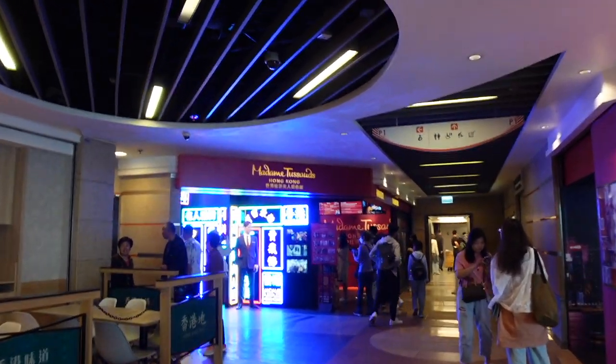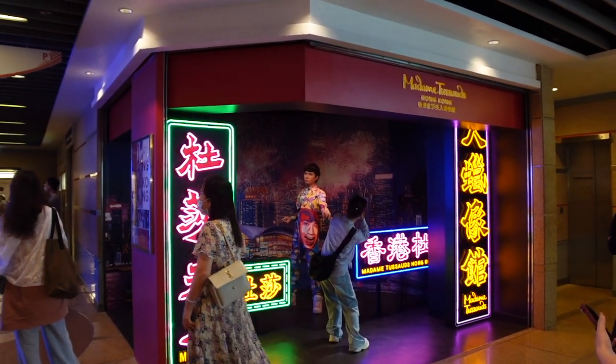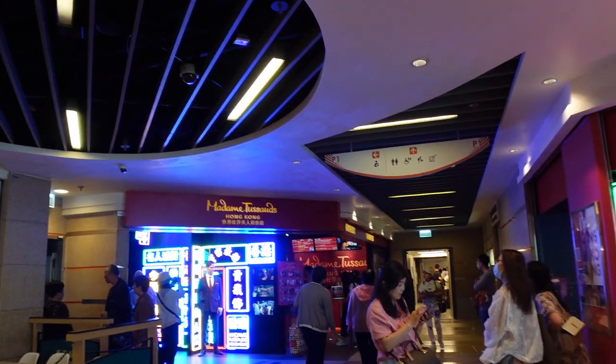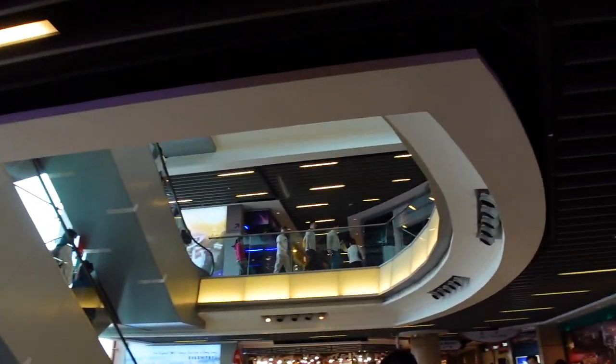You've got Madame Tussauds, Hong Kong here. This is going to be a Chinese guy or a Hong Kong guy. Don't know who he is. Benedict Cumberbatch. You can buy all your tickets there. I'm going to go and have a look at the map and see what's up here.